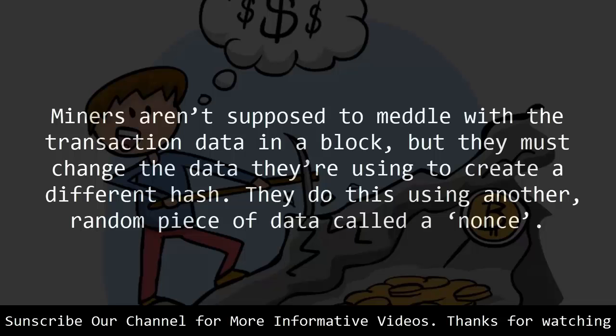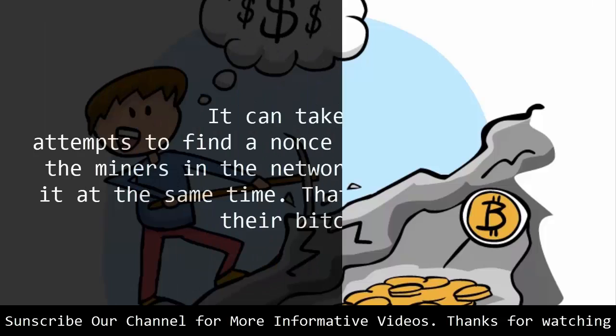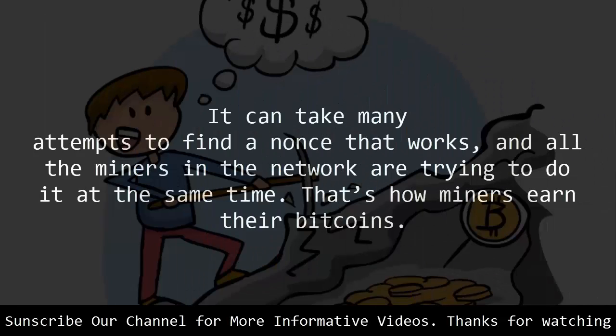They do this using another, random piece of data called a nonce. This is used with the transaction data to create a hash. If the hash doesn't fit the required format, the nonce is changed, and the whole thing is hashed again. It can take many attempts to find a nonce that works, and all the miners in the network are trying to do it at the same time. That's how miners earn their bitcoins.